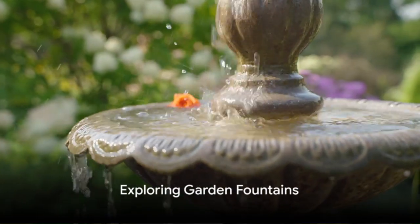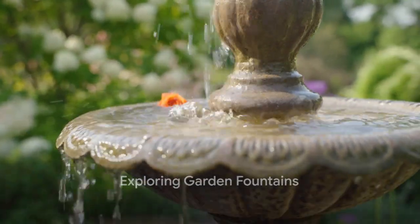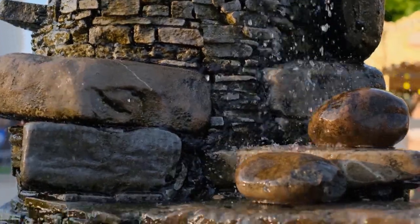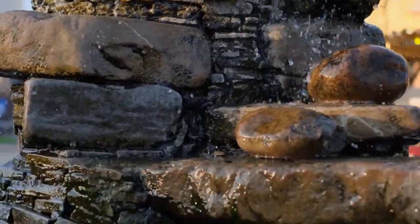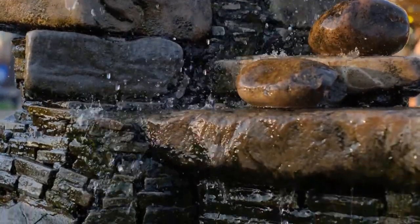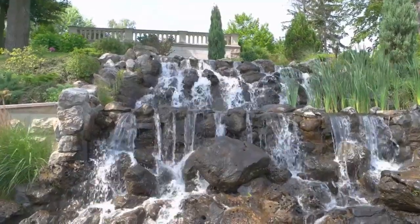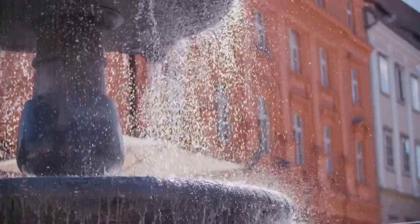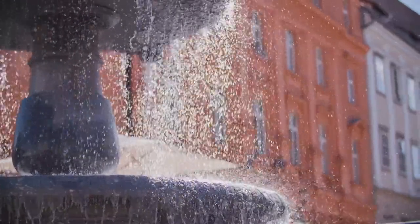Dive into the diverse range of garden fountains. Let's imagine the soothing sounds of a wall fountain, trickling water echoing off the stone, creating an atmosphere of tranquility. Now envision a tiered fountain, its grandeur and elegance bringing a sense of sophistication to any garden. Moving on, we have disappearing fountains, the masters of illusion. Their water seems to vanish into thin air, a spectacle that never fails to captivate.